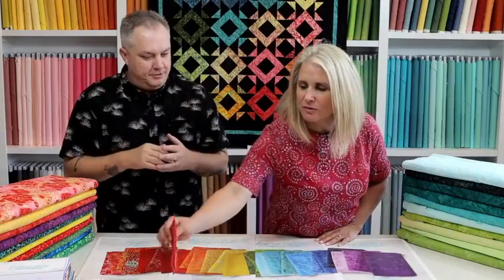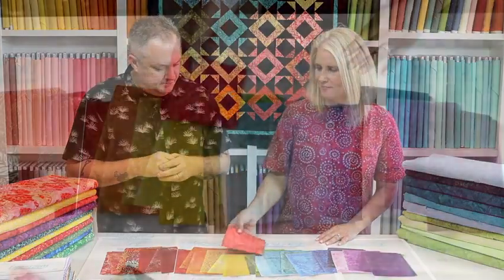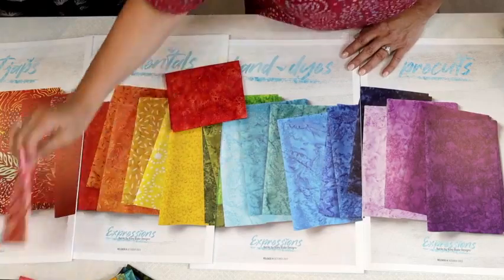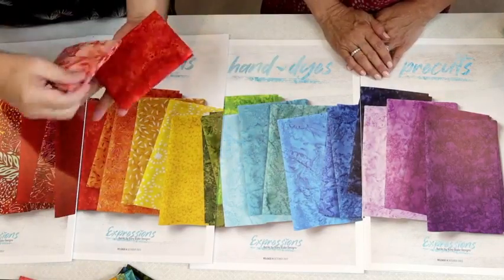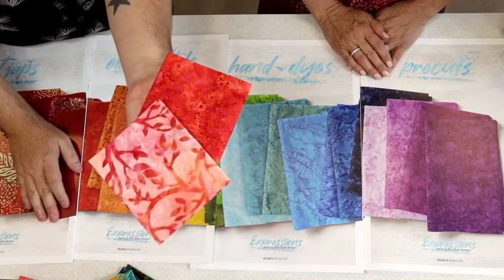Then we have 41 elementals, which are blenders. They're small little prints, and they blend in beautifully. That's one of our elementals. This is like a big chop design. They both use chop, but you can see the scale difference here.